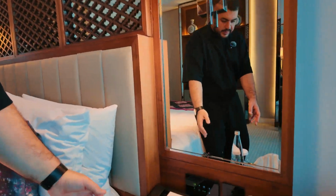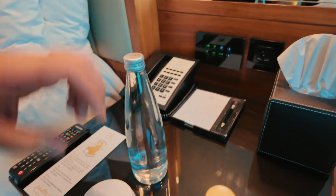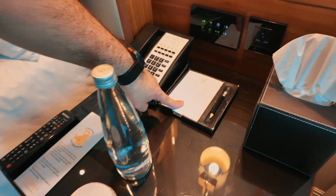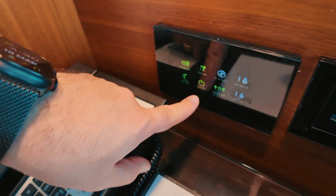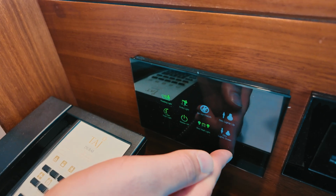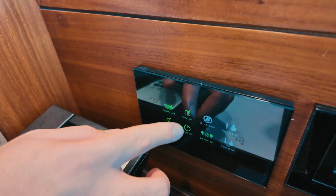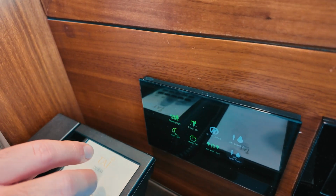Here on this side of the bed we have complimentary water. We have glasses here. We have a phone here, another notepad and pencil here, and the interesting part is the switch here. Night light, we have master switch, wall light, dim. We can dim it down or dim it up. For the light in the room, you can turn off the entry light, turn on the entry light. You can have a reading light.